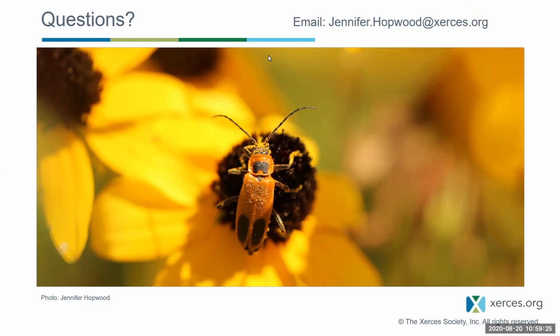Thank you. I'm learning so much. It's great. Lots of people are asking about leaving the leaves. One person said that they like to make leaf mulch with their leaf shredder, but it sounds like it might be a bad idea for overwintering bugs. So what should they do?